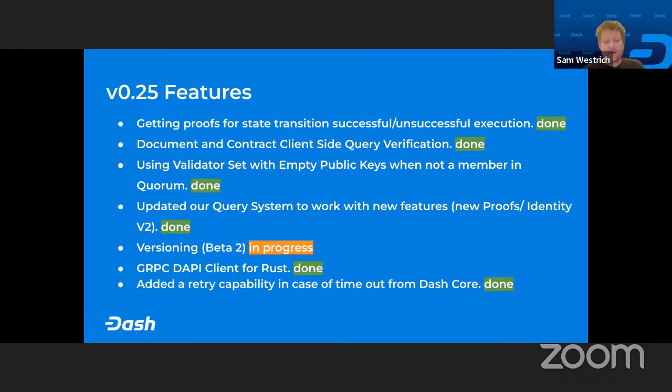Versioning. Versioning is going to be part of the beta 2 release of 0.25. Instead of having long releases, we're going to have really short releases. There's going to be a 0.25 beta 1 releasing very soon. I'm not going to make any promises right now, but very soon. We're going to get to what's still needed in it by the end of this review. And then we're going to have the beta 2. I'll explain beta 1 and beta 2; it was also explained in the V24 release notes that we published yesterday.